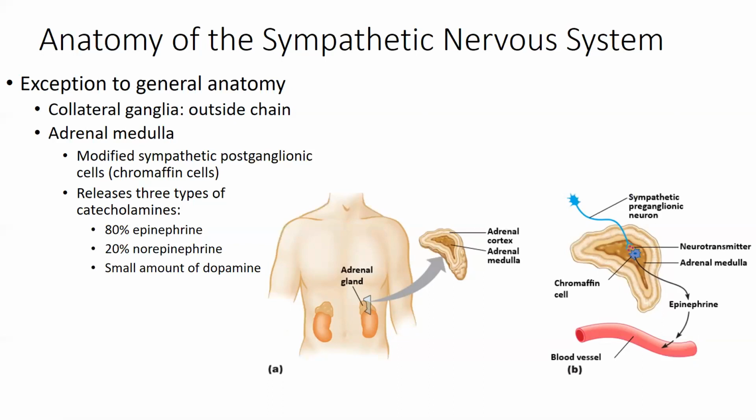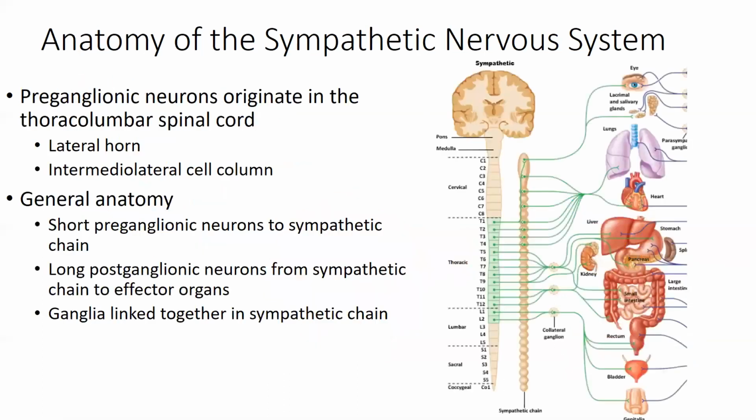So to answer that second question, the adrenal medulla releasing norepinephrine and epinephrine produces a much more diffuse response than if we have one preganglionic neuron talking to another preganglionic neuron. Releasing of that neurotransmitter into the blood produces a much more diffuse response. Any questions on that? I hope that makes sense.